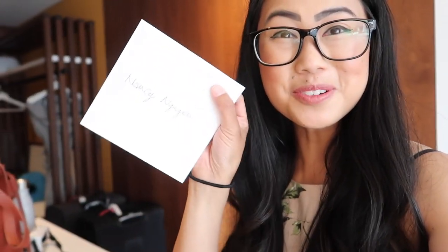So we got some super sweet notes from the staff here. They wrote it out to Nancy and then Mr. Nancy Nguyen. They called you Mr. Nancy, Johnny. And then the staff also got us these really sweet treats. So it was a really nice and warm welcome here to Ginza.